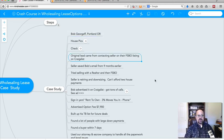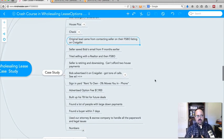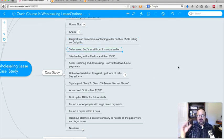Now, this original lead came from a for sale by owner listing on Craigslist. So Bob does what I teach. Every day he went in, or his VA, I don't know, went into Craigslist and contacted sellers who were advertising their house and said, hey, I saw your property on Craigslist. You wouldn't consider leasing it for a couple years and then selling it, would you? Seller responded, actually, no. The seller saved Bob's email for another 9 months. 9 months later, I don't even know if Bob talked to the seller, but the seller saved the email and then contacted Bob.